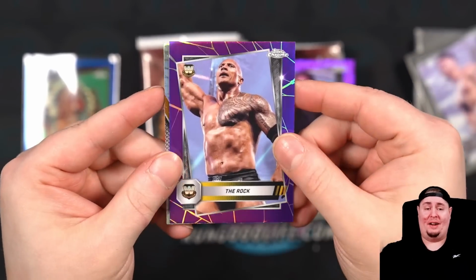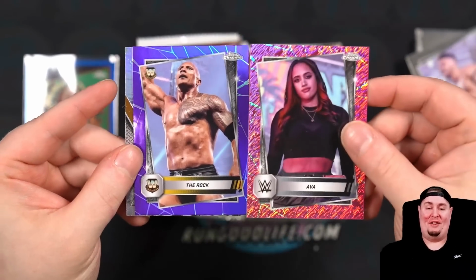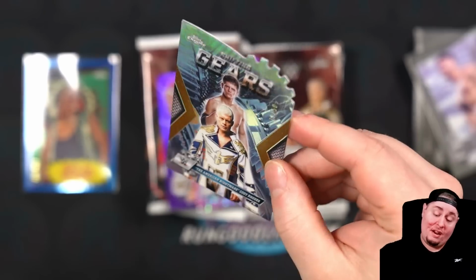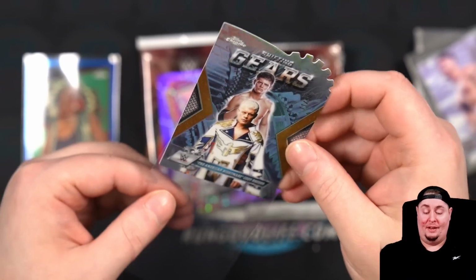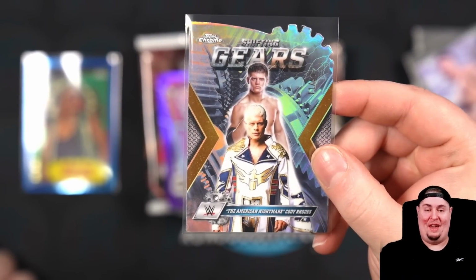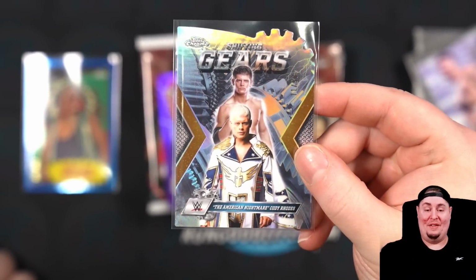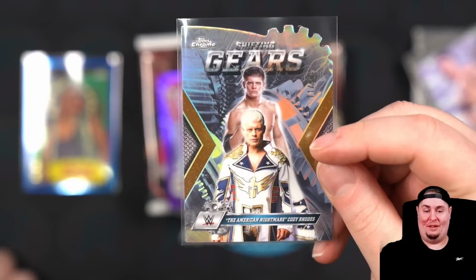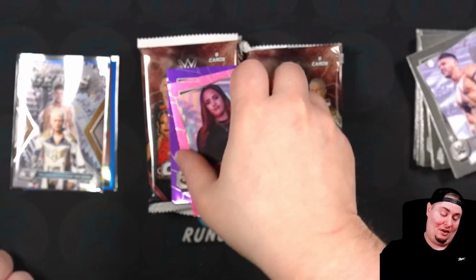We've got The Rock. That's funny. The Rock and his daughter in the same pack. And, ooh, I like this one a lot. Shifting Gears, that is going to be a gold to 50. It's not Full Gear, because they did have Cody in AEW. No, that's not Full Gear. That's Shifting Gears, my friends, of the American Nightmare, Cody Rhodes. There's old Cody. There's new Cody. Wow. I like that card a lot. That card's pretty damn cool. Probably my favorite one of the day so far.